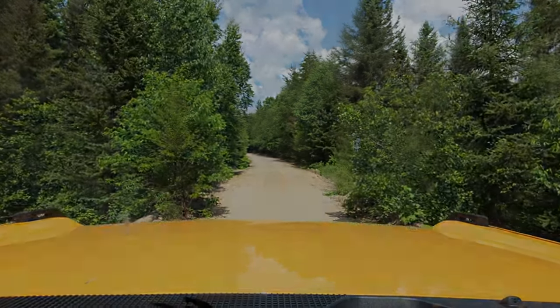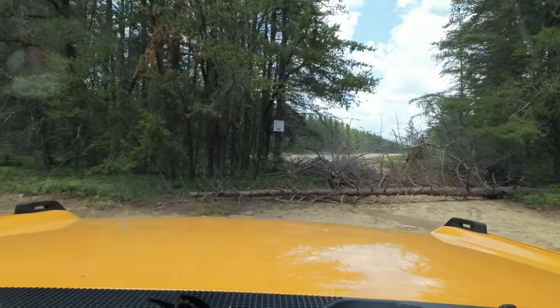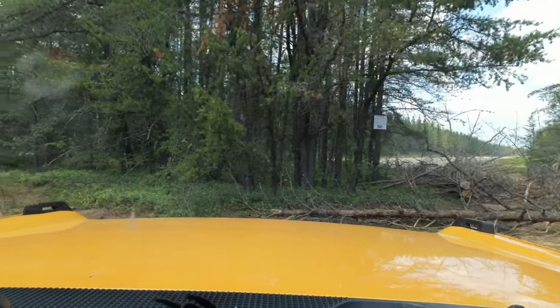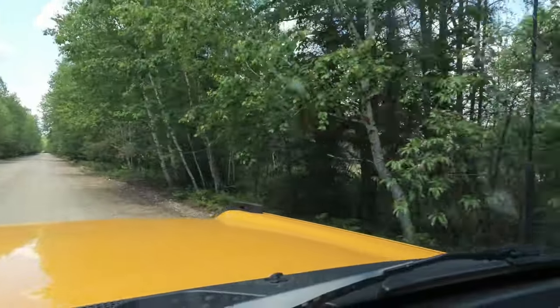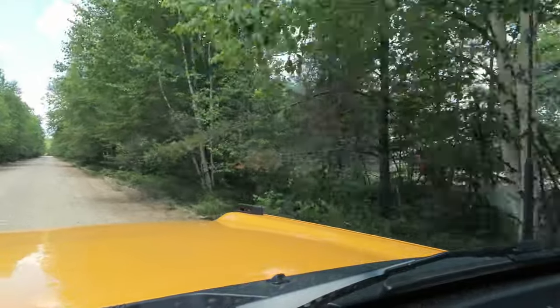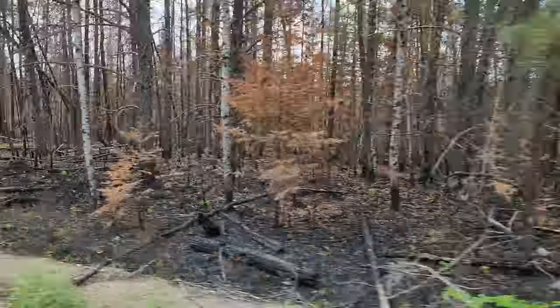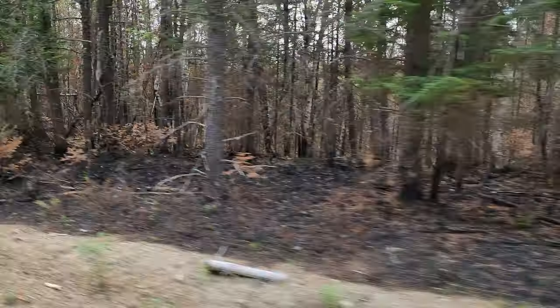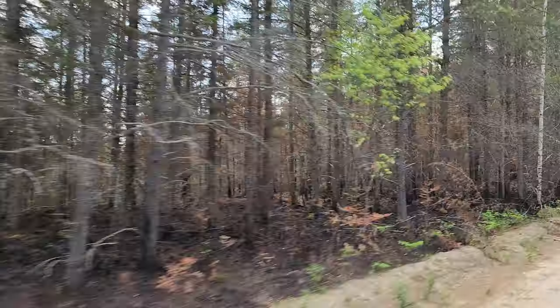A little ways up the road and we come across another airstrip in the middle of nowhere. It looks as if someone purposely barricaded the path into it, so maybe this one isn't abandoned. We also saw evidence of a recent burn here. It doesn't look too extensive, just the low-lying brush.